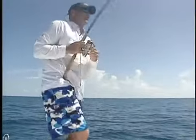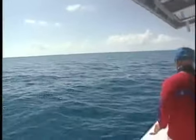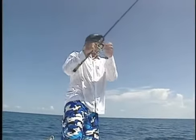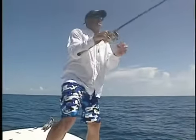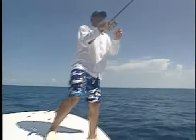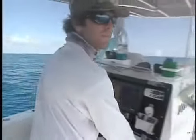Uh-oh. Oh, there's a shark on it. There's a shark on it. Get on! No! Let the drag go. I'm gonna let the drag go. I'm gonna let him get out of here. Big shark on him. Chase him down. Get on top. Get the boat on top of it. It'll chase the shark away. Go this way. Spin around quick. I got my drag loose.